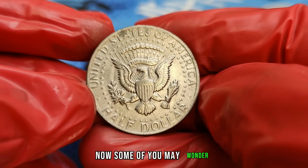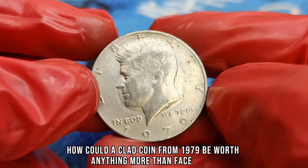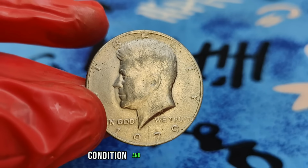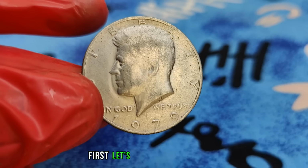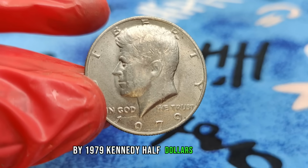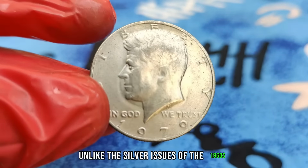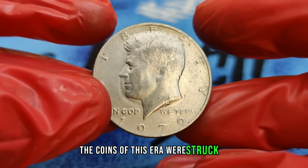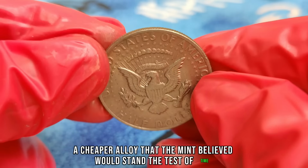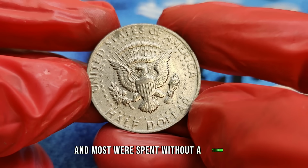Now, some of you may wonder, how could a clad coin from 1979 be worth anything more than face value? The answer is simple. Scarcity, condition, and collector passion. First, let's step into the history. By 1979, Kennedy half dollars had been circulating for 15 years. Unlike the silver issues of the 1960s, the coins of this era were struck in copper nickel clad, a cheaper alloy that the mint believed would stand the test of time. Millions upon millions were made, and most were spent without a second thought.